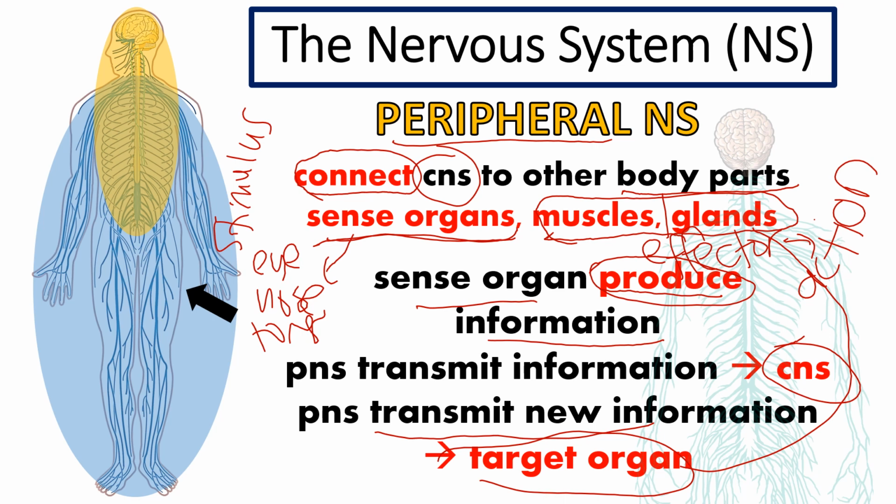Okay, so in the case of a man who suffers from paralysis, he cannot move his arm, for example. Why? Because maybe the PNS has been damaged, so the impulse is never received at the target organ, so he cannot make a proper action.